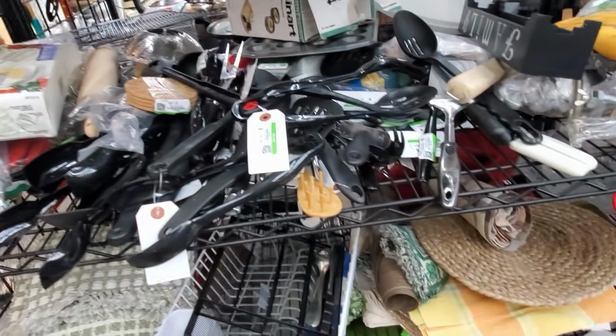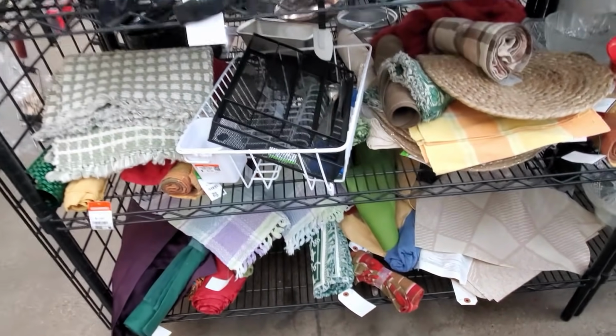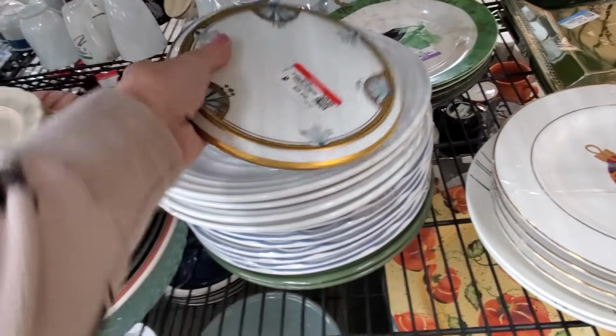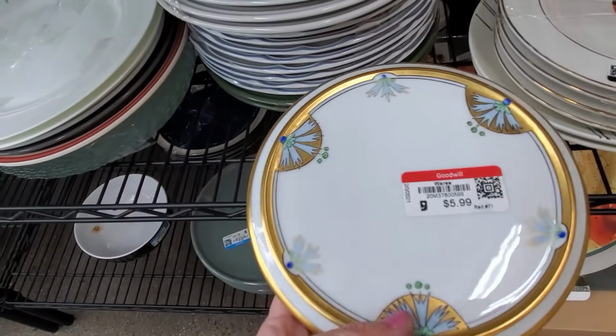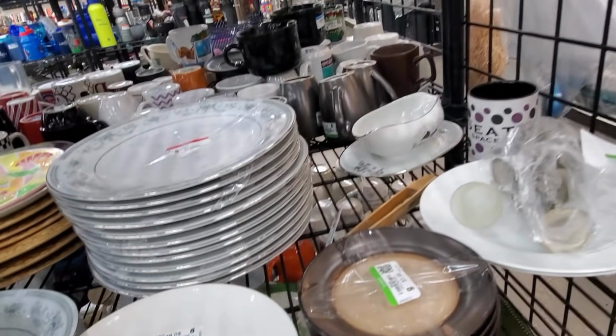This was an interesting little row of shelves here. I went ahead and took the camera off and went through just to check a little closer, but there was nothing good. This is Pickford. This is probably a pretty decent piece. It's got the Art Deco design, but at $5.99, I decided to leave it.